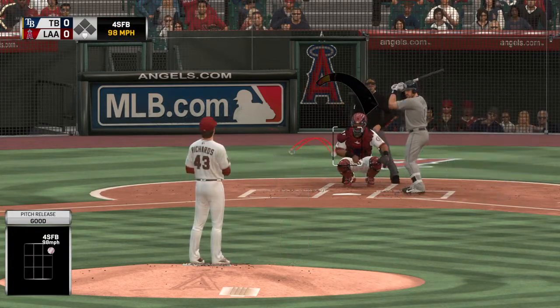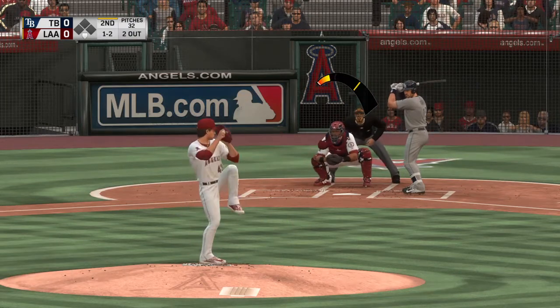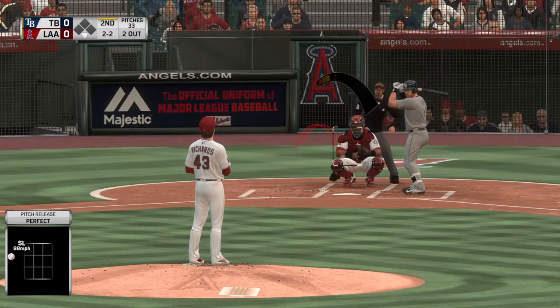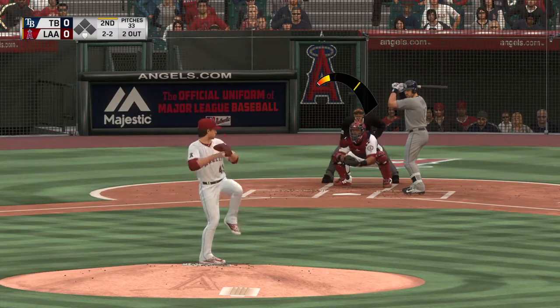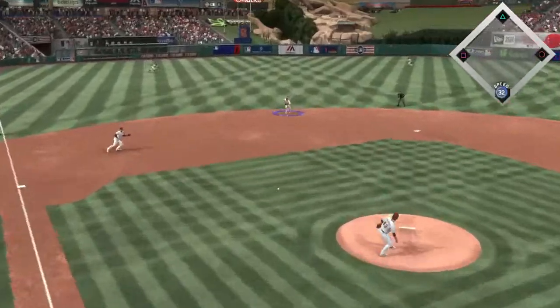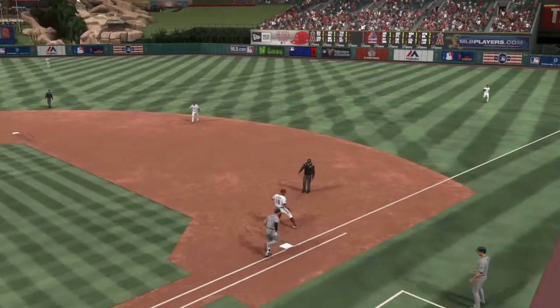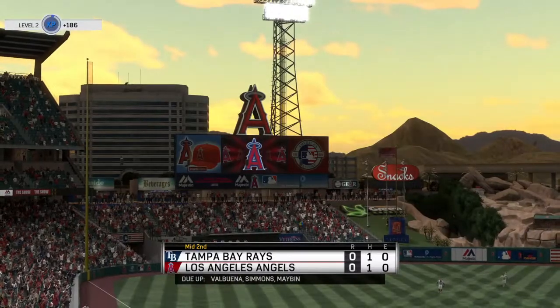Looking at strike two, a fastball that catches the inside corner. And he lays off it to even the count, 2-2. Into the windup, here comes the 2-2 pitch. Hit to short, taken in by Simmons. Throw to first will get him easily, and the side is retired.